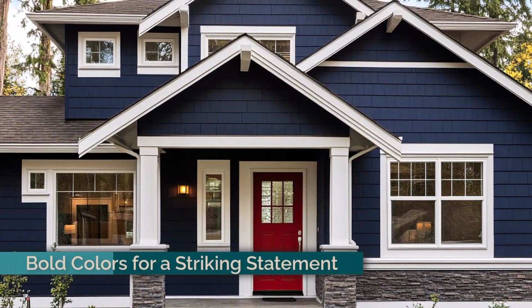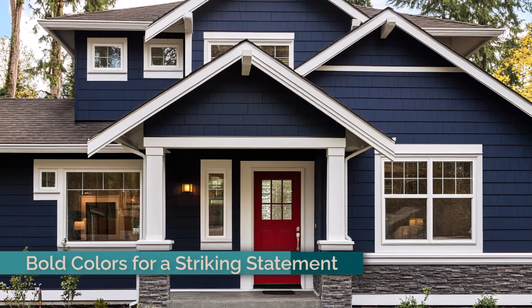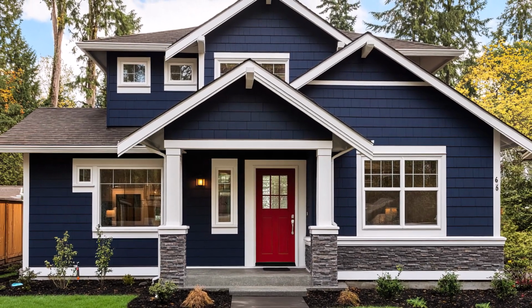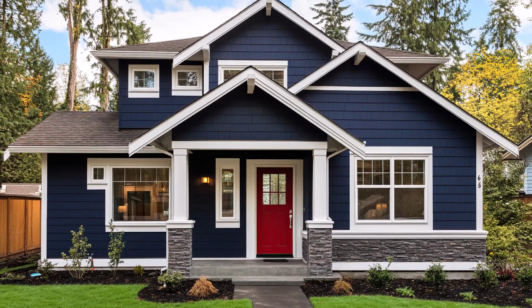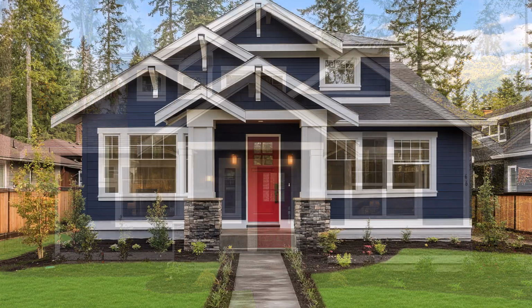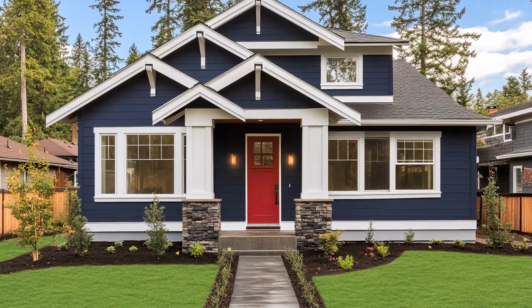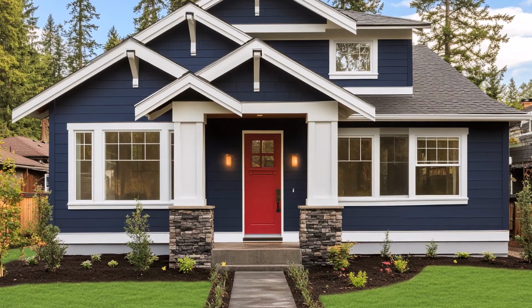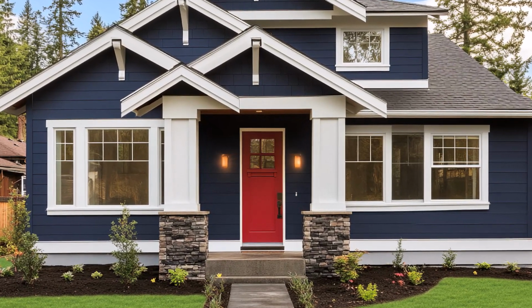If you're looking to make a statement with your home's exterior, bold colors like deep navy, forest green, or even a rich maroon can do the trick. These hues are perfect for those who want their home to stand out while still maintaining a welcoming atmosphere. Darker shades, when used thoughtfully, can highlight architectural features and add a sense of grandeur.